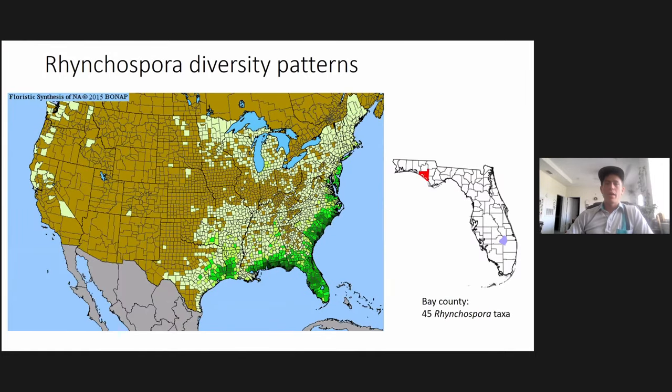Just a quick map here from BONAP to show you Rhynchospora diversity patterns. Obviously you can see the darker green colors refer to counties that have higher numbers of Rhynchospora vouchers that were collected. And you can see in the Gulf Coastal Plain here in the Panhandle, these darker colored counties have greater than 40 species of Rhynchospora collected per county. So basically from the Carolinas over to Louisiana or so, you get really great diversity as far as North America. And Bay County in particular holds the record, at least according to some synthesis of floristic collections, at 45 species.